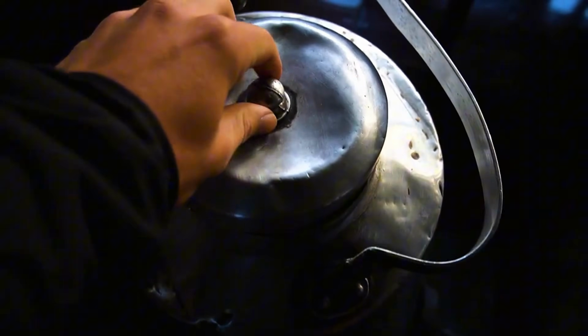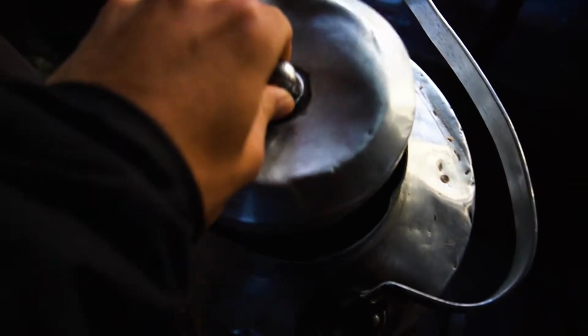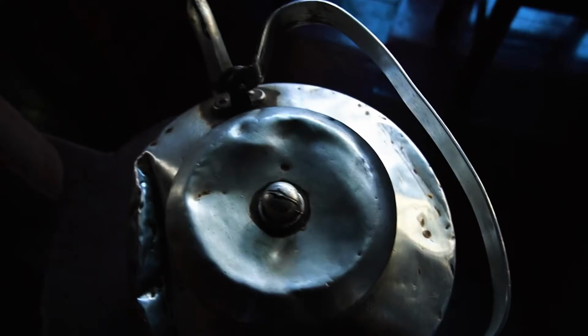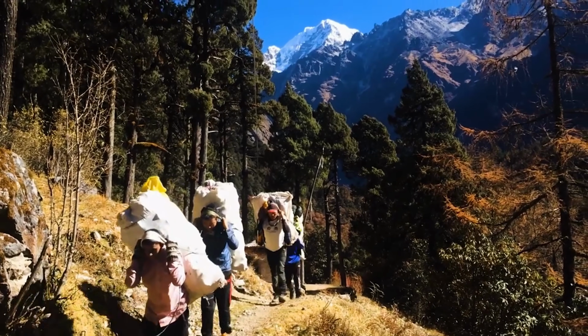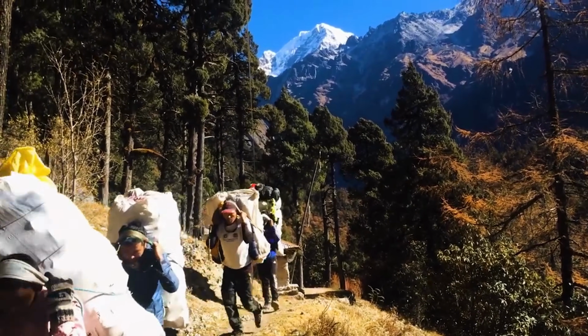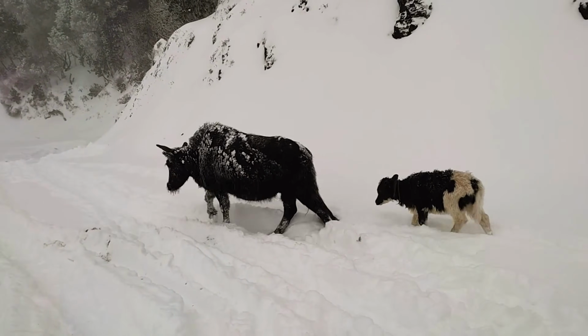Some budget travelers bring tea from Kathmandu. A cup of tea can be as much as $3 at the higher elevations. It isn't unusual for food to have to be trekked up, so don't think you're getting cheated. The higher you go up, the more expensive everything becomes.